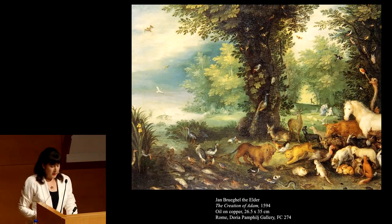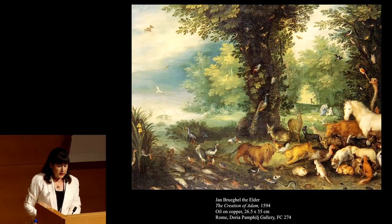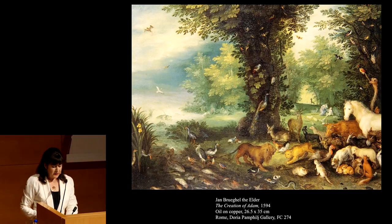Brueghel's first representation of paradise and a direct precursor of the Getty's Entry of the Animals into Noah's Ark is this idyllic scene of the creation. It's painted on a sheet of copper, a favorite luxurious support with qualities that allowed Brueghel to demonstrate his remarkably refined technique. God creating Adam takes place as a subsidiary scene in the middle ground.